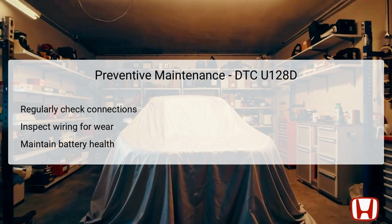Maintaining battery health is equally important, as a weak or failing battery can produce unreliable voltage levels that impact communications between the automatic lighting control unit and the gauge control module. Furthermore, keeping your vehicle clean and free from environmental factors that could cause electrical corrosion or wear is essential. Implementing these preventive measures can significantly reduce the risk of encountering similar issues down the line.